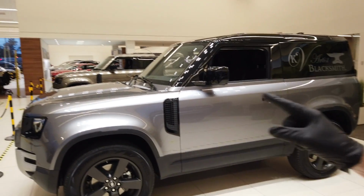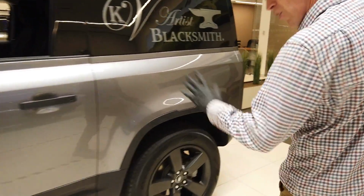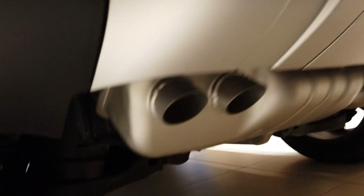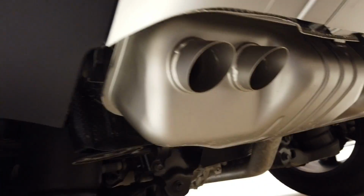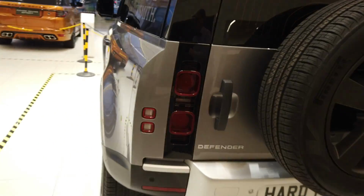Now I've noticed this one's on air suspension, so let's dive underneath the back and have a look. It's an odd place to start, but I'm wondering what's happening with the suspension. So yeah, if you look underneath, this is still on air suspension, the same as my 110. All the rear suspension and everything looks the same.